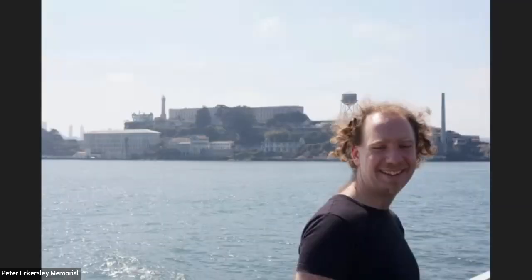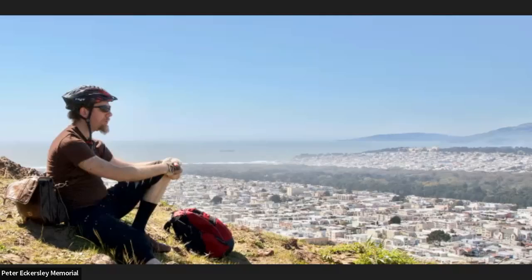We kept up over the decades with trips back and forth between our new cities. Here he is in 2008. And here are the two of us after we'd cycled all the way up to Coit Tower. And here he is in 2011, looking out over his adopted home.